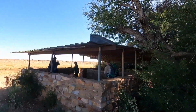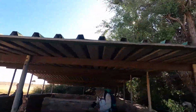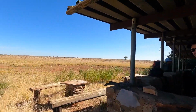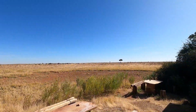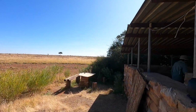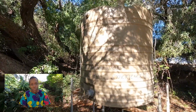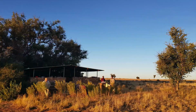This is quite pleasant. We made it. We made it. Here it is. Well, I'm glad they've planted us some trees. It would have been very hot here. It says here that the water was brought by helicopter, but I think they're bluffing.